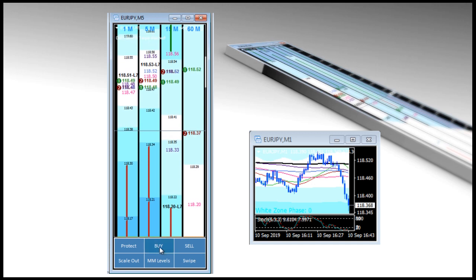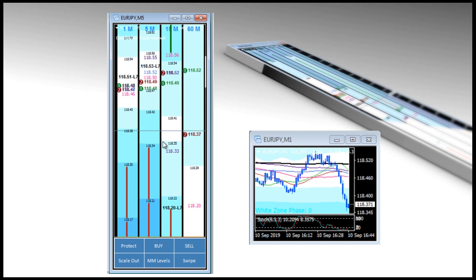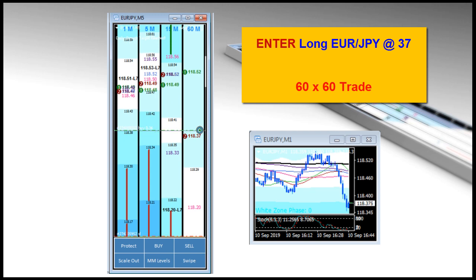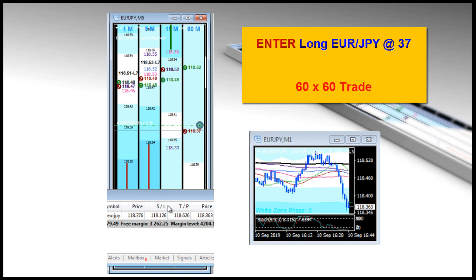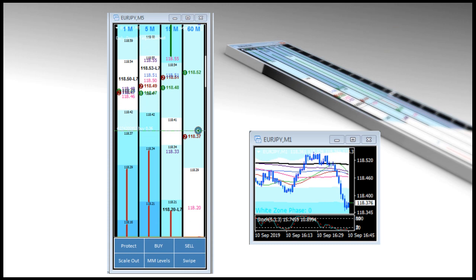It may not let me do it because I've reached my growth target, but I think it might let you trade the manual. Let's see if I can get one in. Alright, I'm in. I'm long euro yen at 37 and change. Alright, so 37.6. It's a bounce trade.